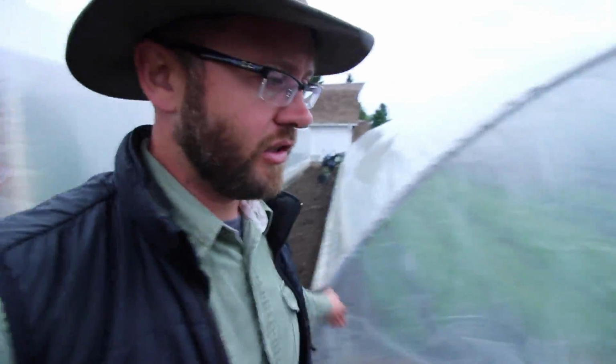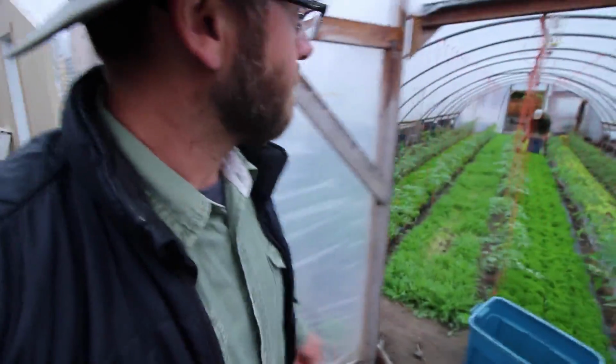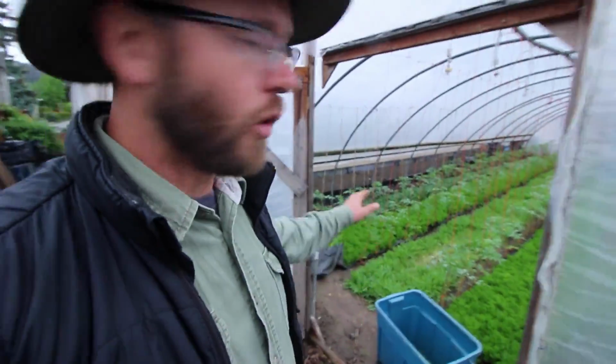It looks like it's supposed to, and I might even wait till Friday to harvest that. On rainy days, we'll do as much work as we can in the greenhouses for harvesting until we can hold off going back outside. So if there's work that we can do with washing or any packing, we'll do as many things that we can under cover to wait out the rain.